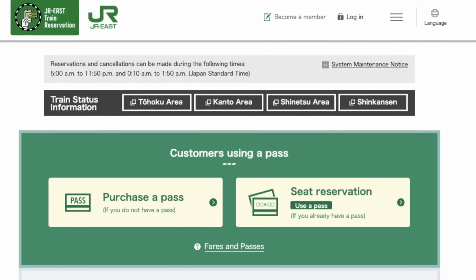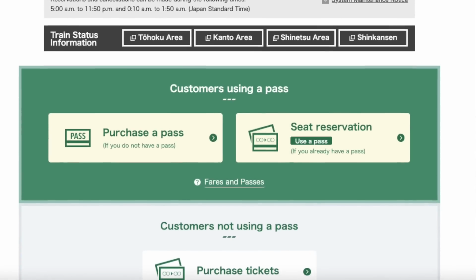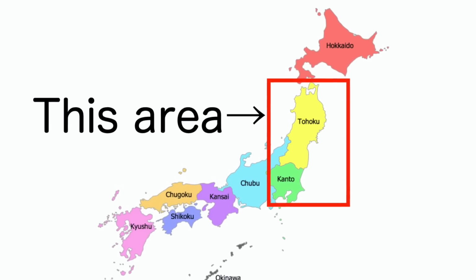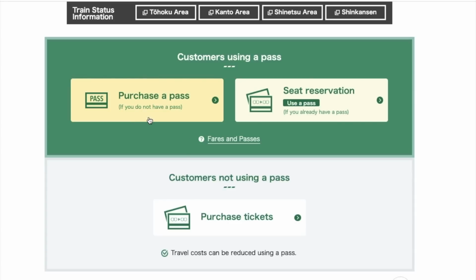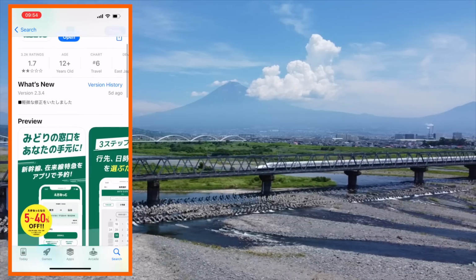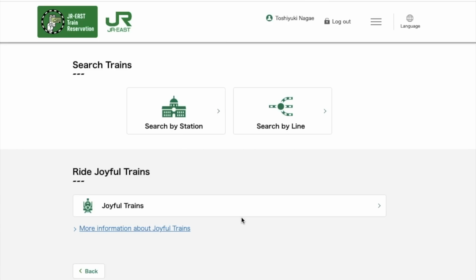The second is Ekinet. This platform offers online Shinkansen reservations from Tokyo to the northern Tohoku area. If you plan to head north of Tokyo, Ekinet is your go-to. I recommend using their website for reservations, because this service lacks an English app and has received not good reviews. The process is similar to SmartX.